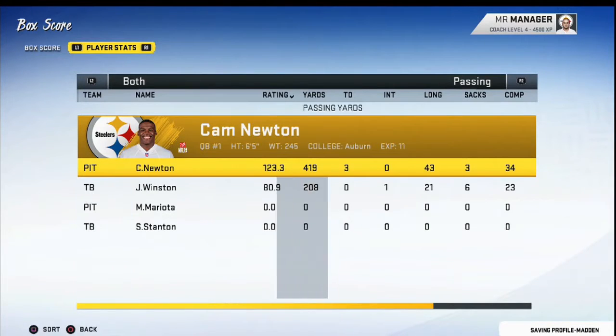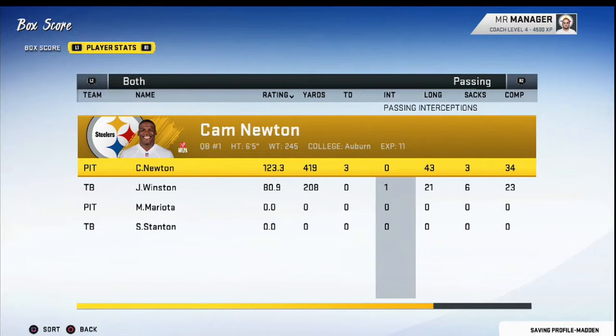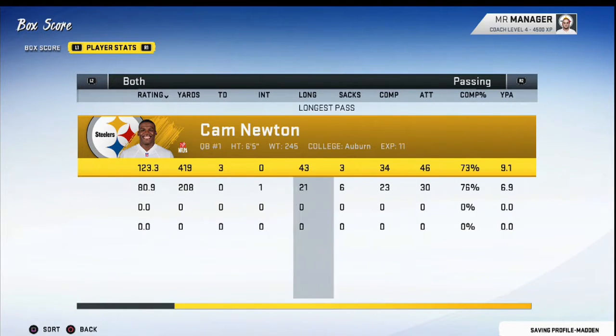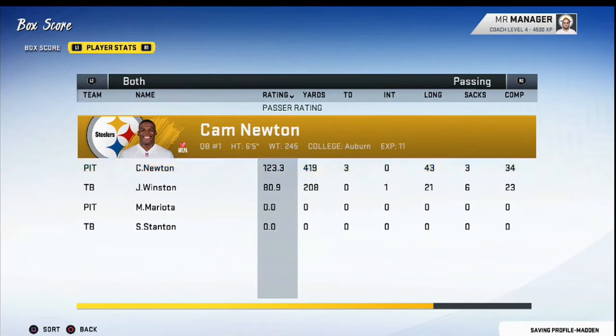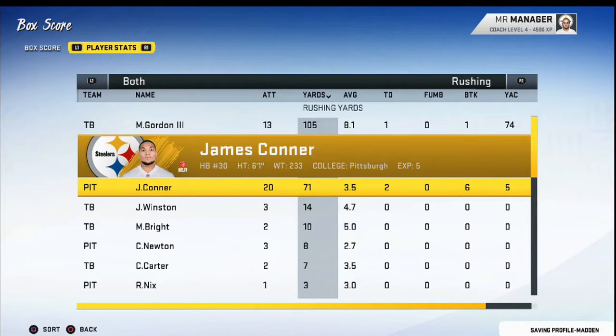Cam Newton. Chris had the chance to sign him, he didn't pull the trigger, he stuck with Camp. Worst decision he ever made, probably. Going to cost him his job. This is going to cost him the series when I win the Super Bowl this year.